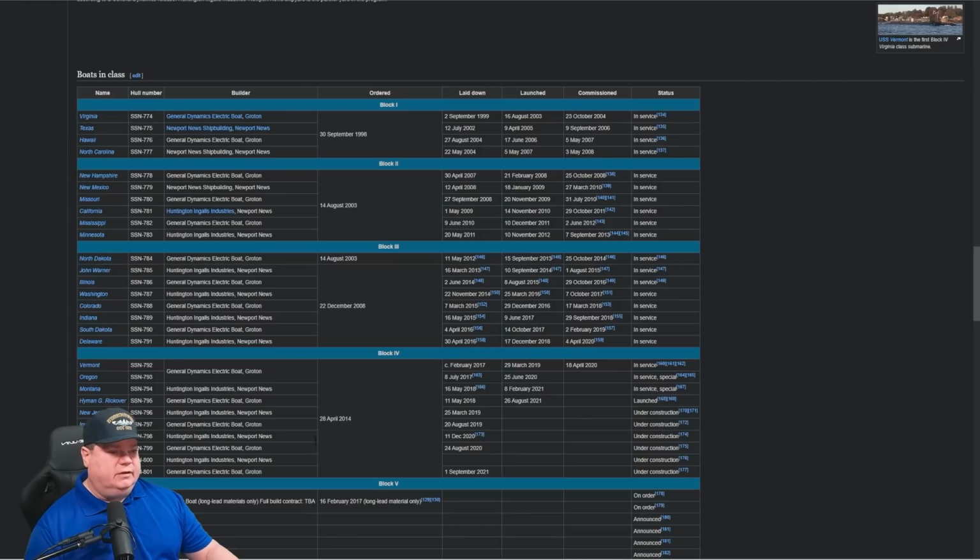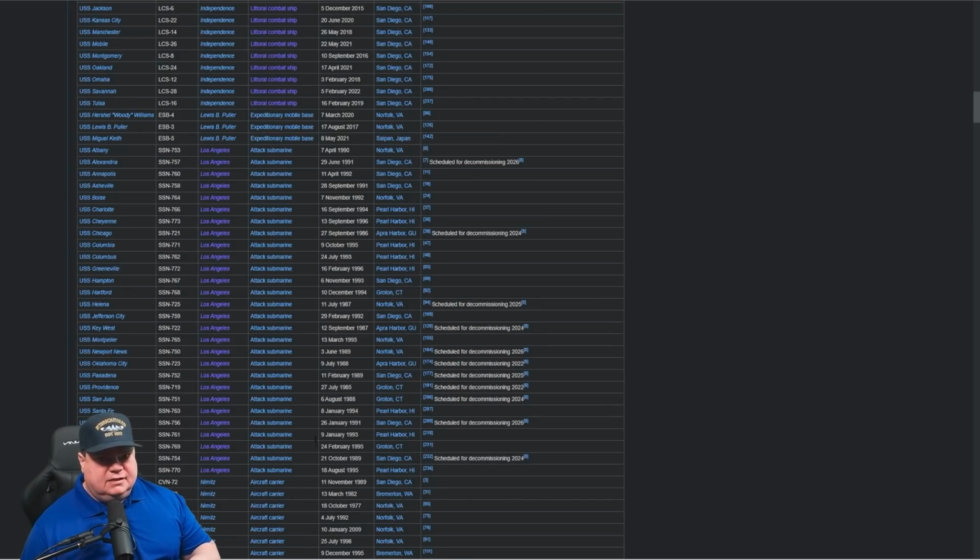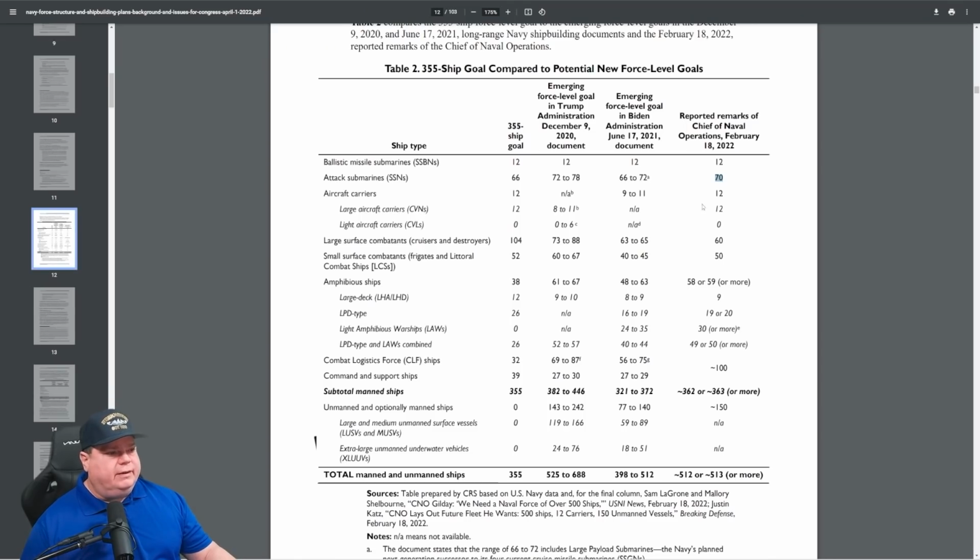Well, I'll tell you how many we have. We've got 19 Virginias commissioned right now, out there doing the mission. 19 of them. We have 28 Los Angeles class submarines out there. That's just under 50 total ships, and the goal is to get to 70. And again, we're just taking a narrow slice of this huge 103 page budget. So let's round up and say we're at 50 submarines.